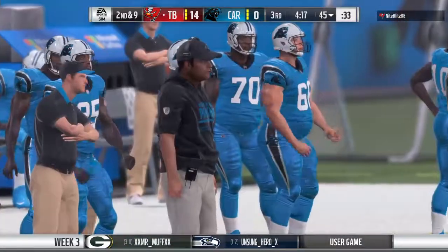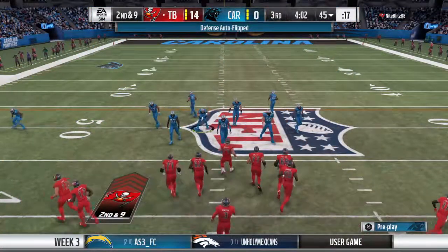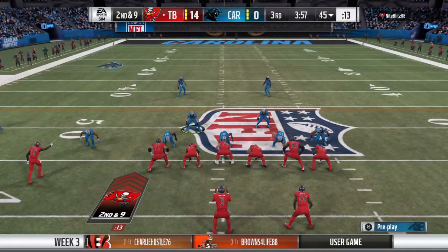Not a big run on the first play of the drive, but that doesn't necessarily mean it was a bad play. Sometimes you're just trying to settle in, get your guys a little bit of contact, and get things moving.